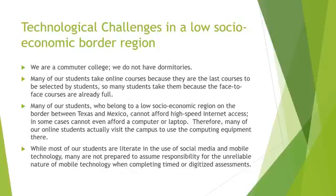Many of our students who belong to a low socioeconomic region on the border between Texas and Mexico cannot afford high-speed internet access. In some cases, cannot even afford a computer or a laptop. Therefore, many of our online students actually visit the campus to use the computing equipment there. While most of our students are literate in the use of social media and mobile technology, many of our students are not prepared to assume responsibility for the unreliable nature of mobile technology when completing timed or digitized assessment.